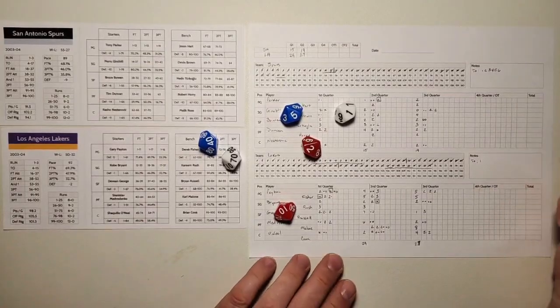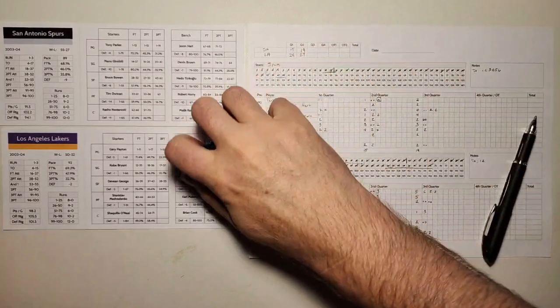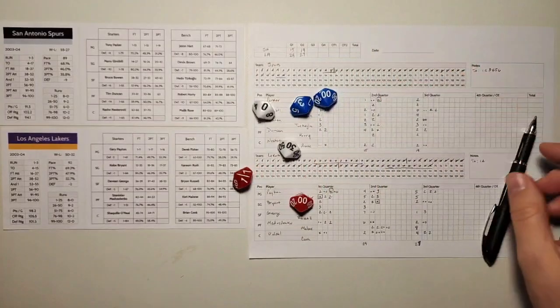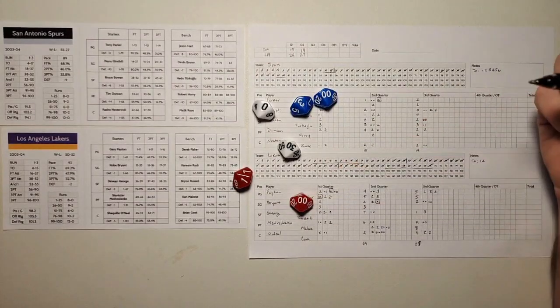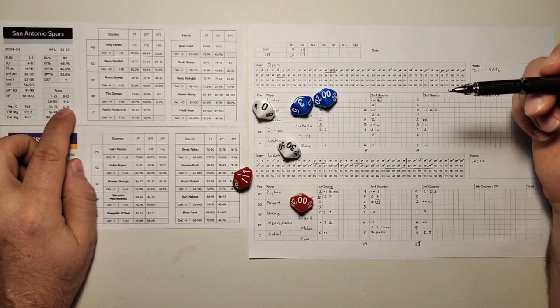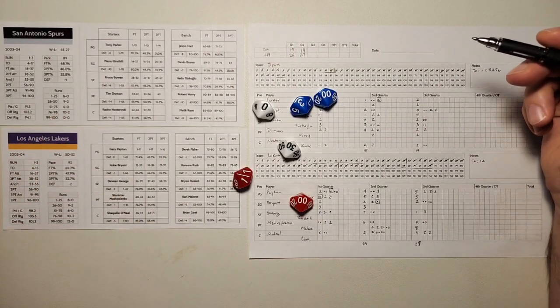12 will be another turnover. So second turnover of the game for the Lakers. Spurs get the ball back, down by a healthy clip. Where they're going to get a scoring run, though. This will be a 0-1, a 30 is going to be their own 9-2 run. We have a 0-0-3. So let's check that out.